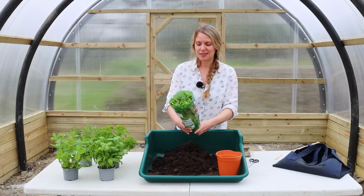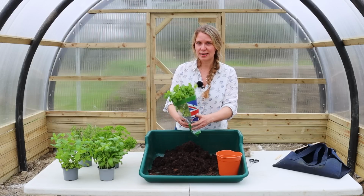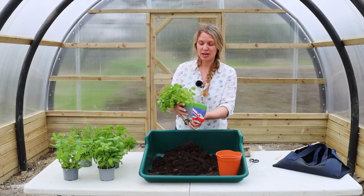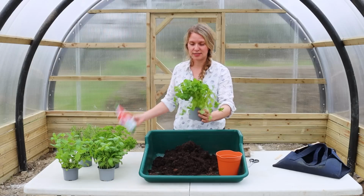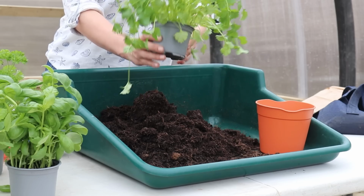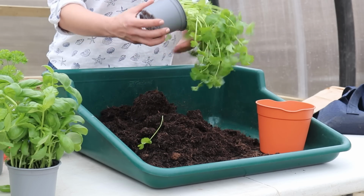Now, these are grown in a very controlled environment. The humidity, the light, moisture levels, it's all controlled. And also this bag helps to keep the coriander from flopping. You can see that it's pretty floppy. It's not holding itself up well. It's not used to being out of that bag. So we've got a few problems there already.